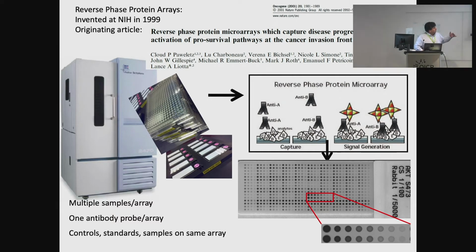So this technology does away with the need for, say, sandwich type assays because it's a dot blot type assay where you're immobilizing this onto a substrate like nitrocellulose that has high binding capacity and could actually bind denatured proteins.